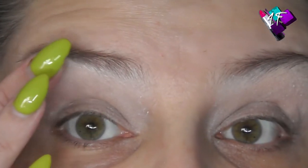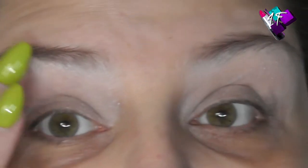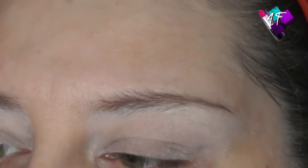The reason I love the Chrome Pebble primer is because it goes on like a cream, but it has a powdery finish. So unlike when you use a concealer or like a MAC paint pot, for example, you have the trade-off between, do I set it so I can blend easily, or do I leave it tacky so that I get the full impact of colour? You don't have that trade-off with this. You can blend on it instantly and you don't lose any of the colour.